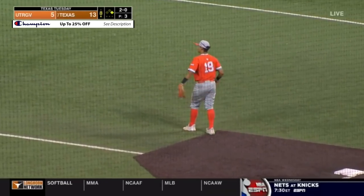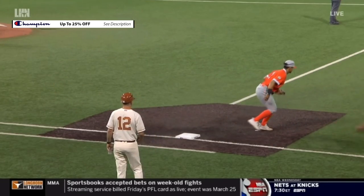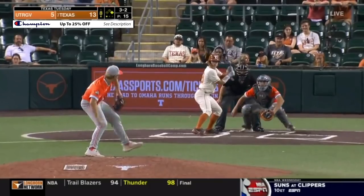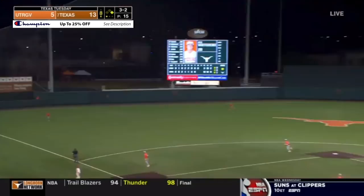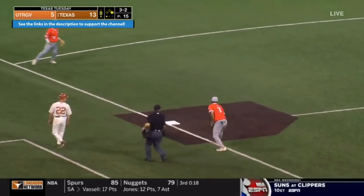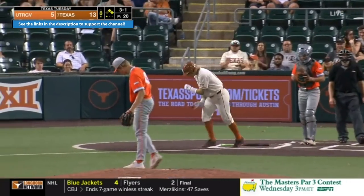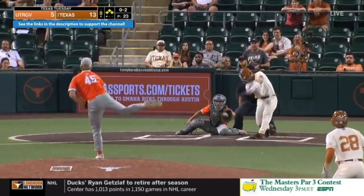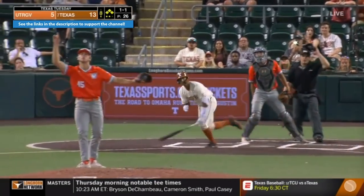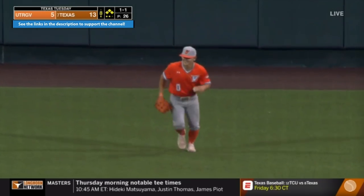Ooh, that needs to be reviewed. Not. Safe at first. To left. Down for a base hit. Excellent bat from Ace Whitehead. Outside, ball four. Got him. Foul. To center, hit well. Retired for third out of the inning.